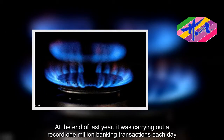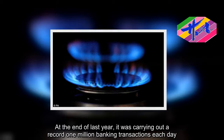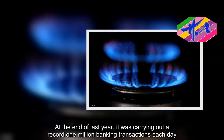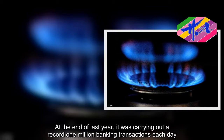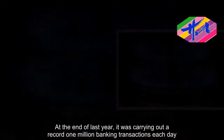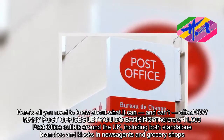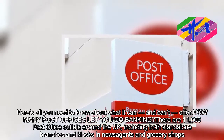At the end of last year, it was carrying out a record 1 million banking transactions each day. Here's all you need to know about what it can and can't offer. How many post offices let you do banking?